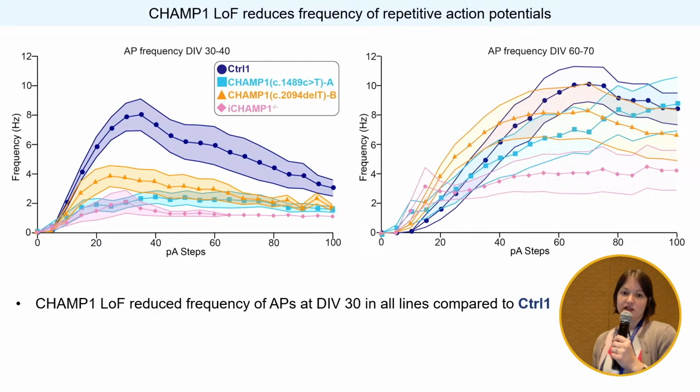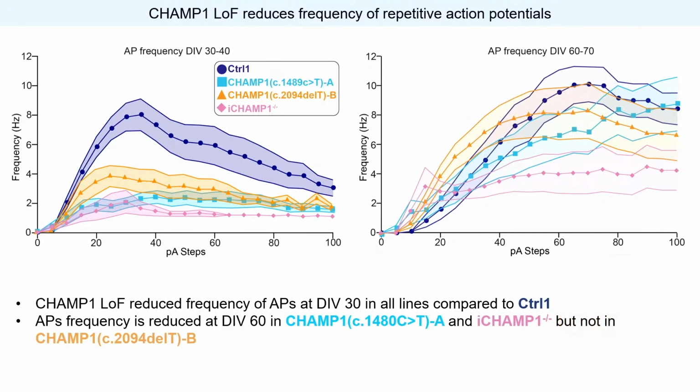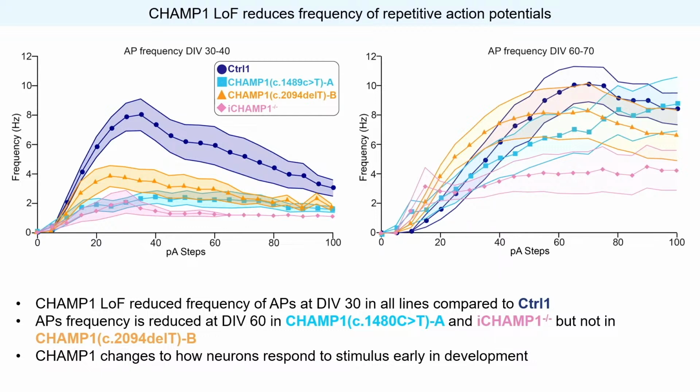I looked again at DIV 60 through 70, and all of the data is kind of merged on top of each other, so it's a bit hard to see. But what I saw is that the CHAMP1B in orange is looking much more similar to the dynamics of the control in navy, whereas there's still a reduction in the overall frequency in the knockout here in pink, and then the CHAMP1A line. So what this tells us is that at this very early developmental time point, there's a change in how these neurons are responding to stimulus.